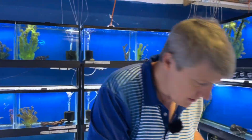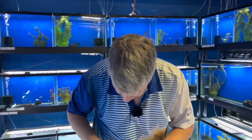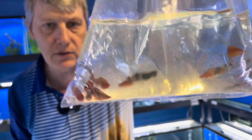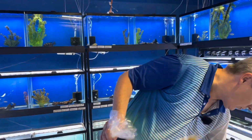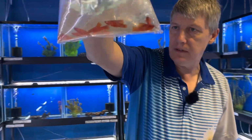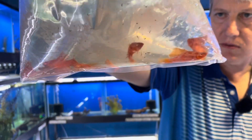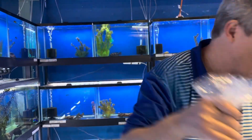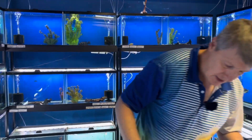So regular swordtails there. Also got some koi swordtails. Gave those a try. Looks like we might have to doctor on those a little bit, but there's some koi swordtails. And something different. These are a high-finned red-eyed sword. A little more expensive, like the lyretails. Kind of cool. So see what those look like when they get in the tank.